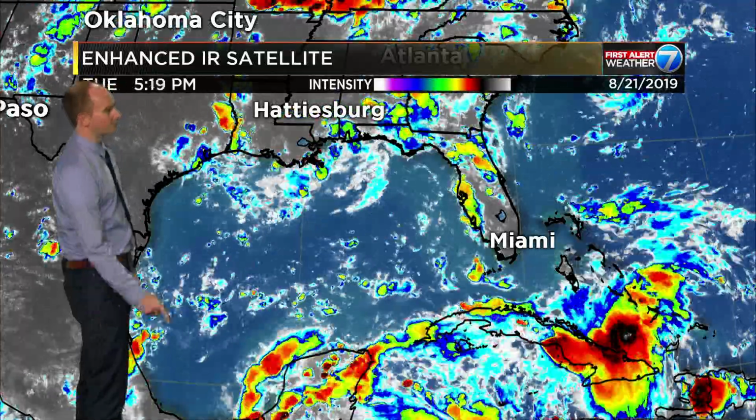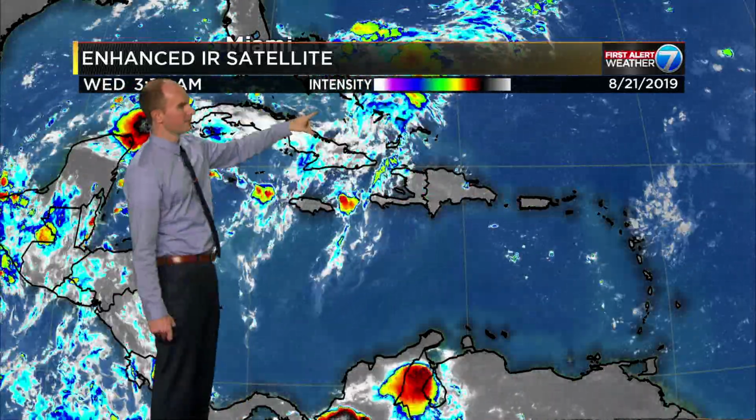Down off to the south, you can see some showers and thunderstorms associated with wave number 2 down here that we've been watching for the last couple of days. Wave 1 is actually back over here. The National Hurricane Center is saying, well, maybe a 20% chance of development on this bad boy as we head through the next 2 to 5 days.